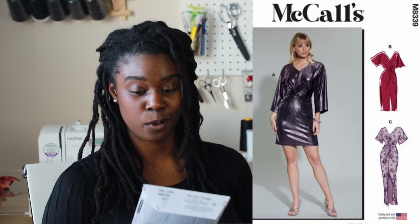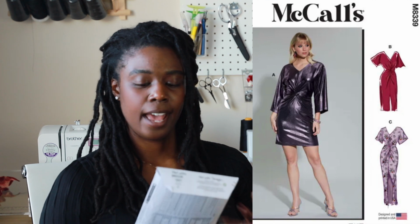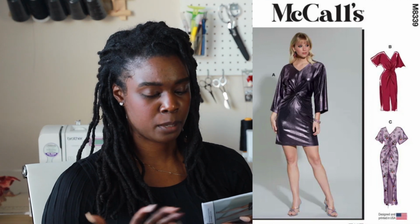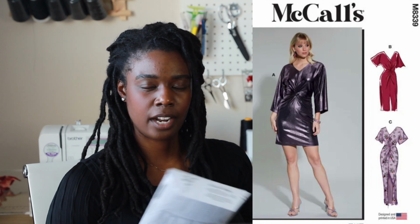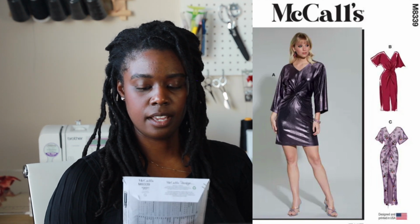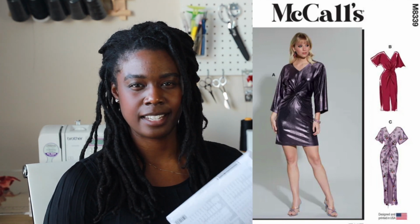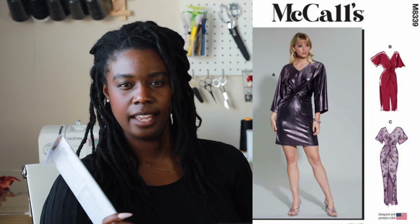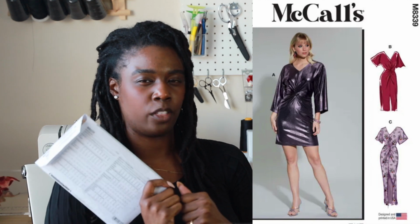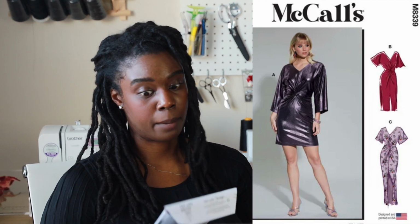It can be casual or it can be very dressy, as you can tell since I made it for a gala. And it's just super simple. It's a fast sew. The only thing that I don't like about it, I will say, is the fact that they added elastic to the back. The elastic guide isn't short enough. I feel like it's too long. And so it doesn't really cinch the back of the waist in enough, in my opinion. But that's just my opinion, my body, right?